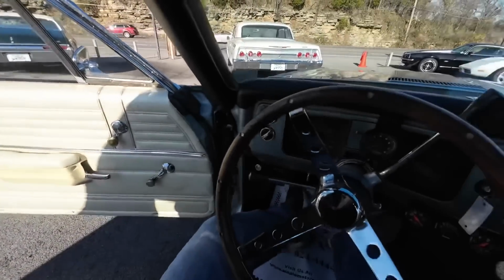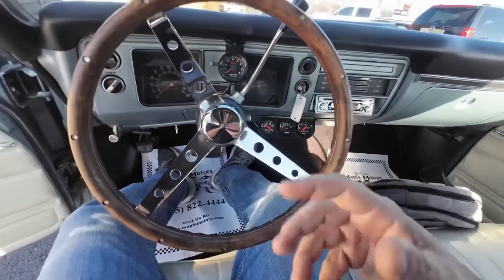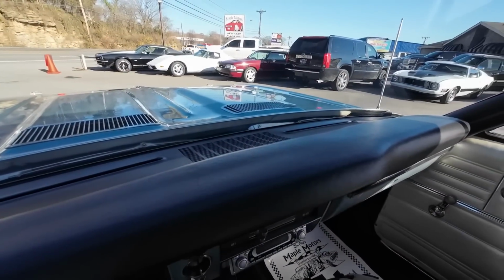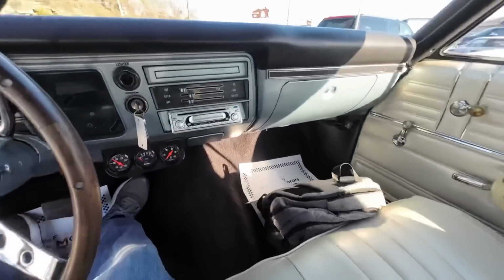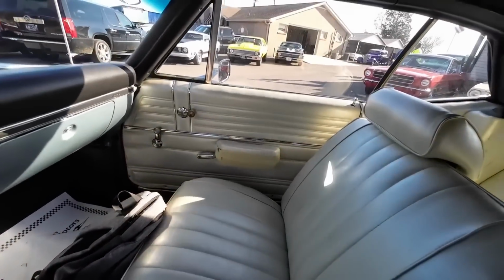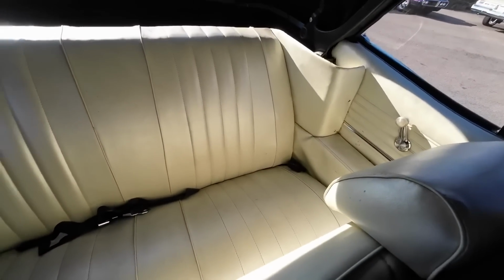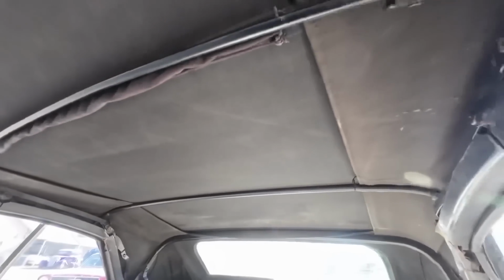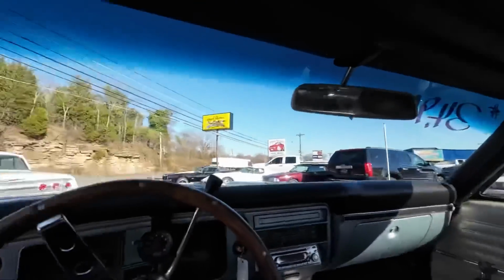Before we take off on any test drive, we look around the interior and we place bets. Do you think the horn works? Haven't actually tried it myself yet. We'll be checking it out here in just a moment. Look across the dash. The carpet in this one's in pretty good shape. It's not bad. Aftermarket gauges. White interior. Not looking too shabby. Convertible top. Fairly clean. It's not new. We'll be testing it out too.